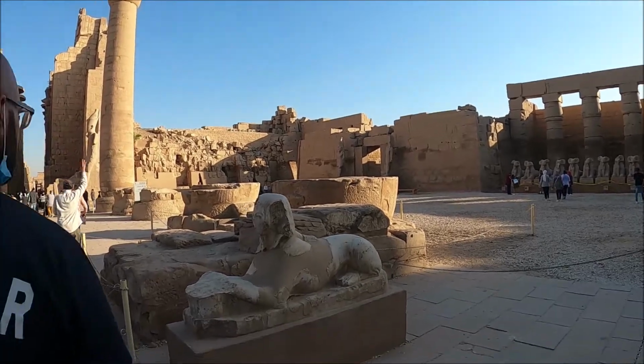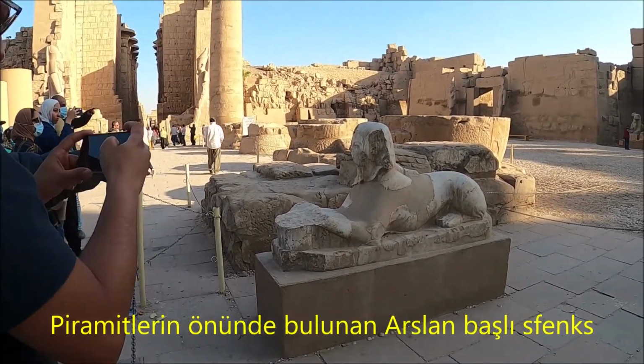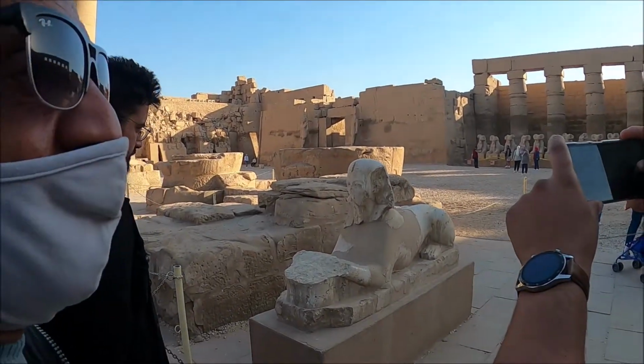That's a Sphinx, Notre Dame. Head of the pharaoh, body of the lion. This is Tutankhamun, the boy king, the youngest pharaoh in our history.